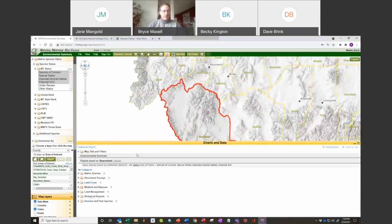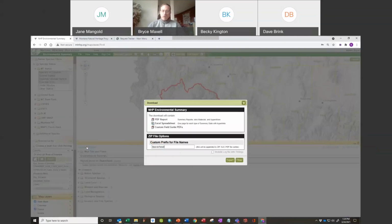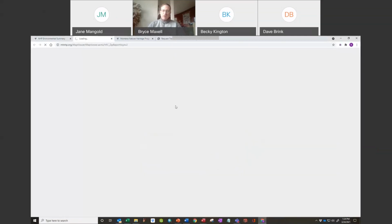And at that point, if what I need for my weed trust fund grant is to include an environmental summary report, I can click on download report, and that'll give me a chance to name it. If I export it there, that will download a 60 some odd, maybe longer report. And we'll let that crank in the background.